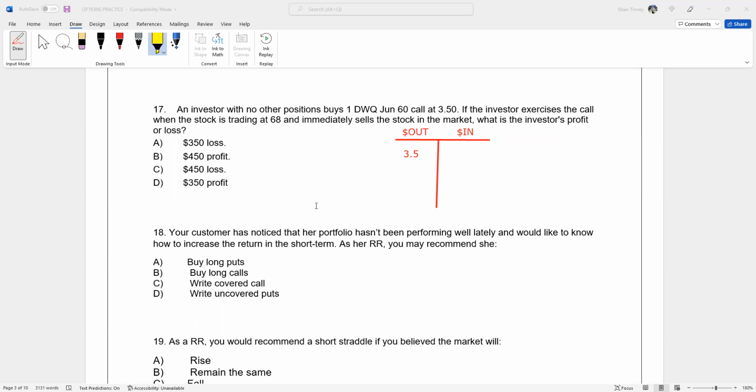All right, so now it says I exercise the call. As we said, we've got to get comfortable with contract specifications. This is another Dean thing. I use the word choice, but a lot of people use right. It doesn't matter because they're not going to, on the test, say choice or right. They're going to make you figure that out. But that's a choice to buy the stock at the strike price. And so we're hoping options sound less and less like a foreign language rather than more and more. So that means if I exercise that, I'm going to pay 60 for the stock.